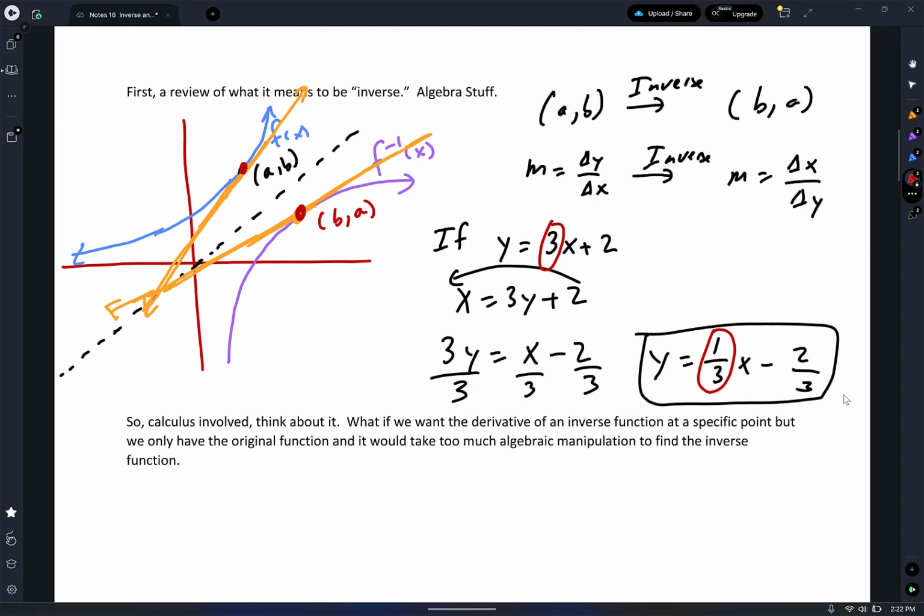This follows with this. Look, my slope was y over x, or change in y over change in x, and now my slope is change in x over change in y. There's a word for that. It starts with the letter R. The reciprocal, just reciprocal. Do you guys see that? So it works the same way.